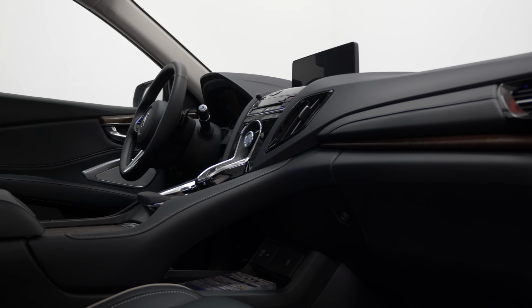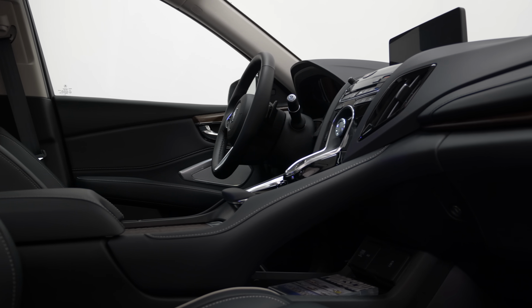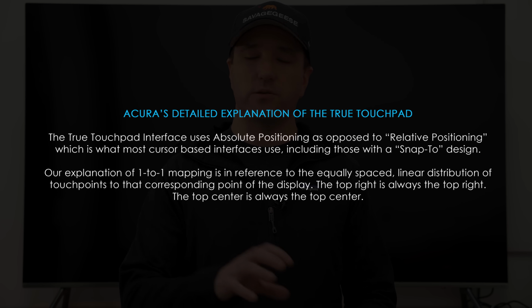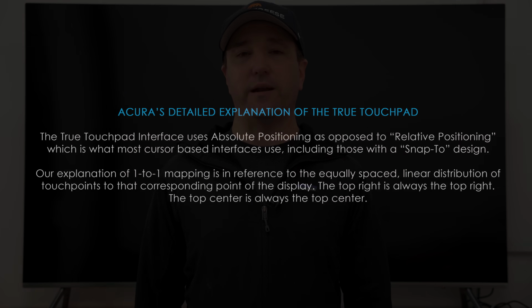Now, they did tell me that there's a ton of hardware overhead on the infotainment, so they can do plenty of over-the-air updates if needed, which is great. That's a counterpoint. The fact that they can patch and update this over the air is a huge pro for it. But the biggest negative is their absolute position touchpad. It's the only way you can interact with the screen because there's no touch screen, there's no physical controller, which means you are reliant on using that touchpad interface.